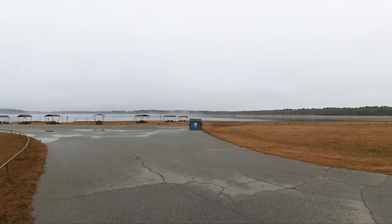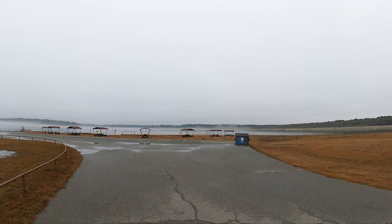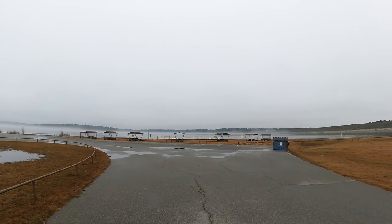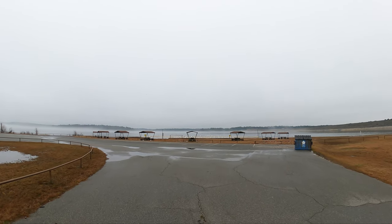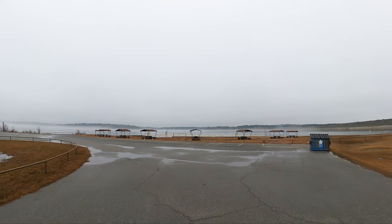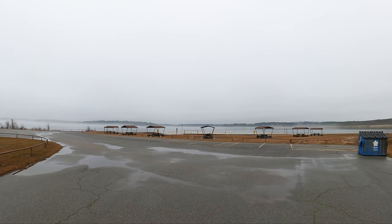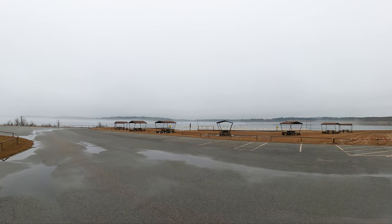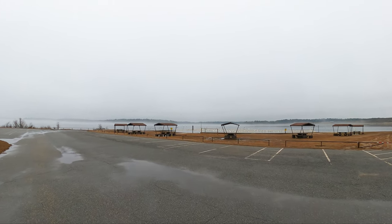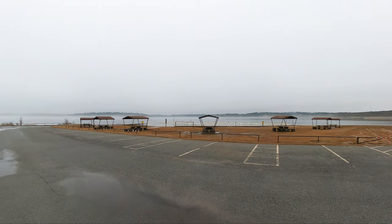But right now, I'm at the Lakeside Recreation Area. On the other side of that foggy lake is where I am set up, Buckhorn Creek Campground. This is the day use swim area. And I don't know what it is about this lake and pelicans. There are lots of pelicans here. All right, more to come.